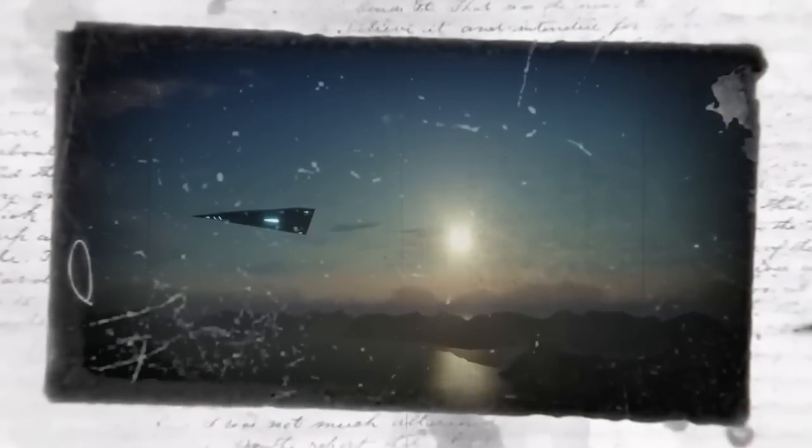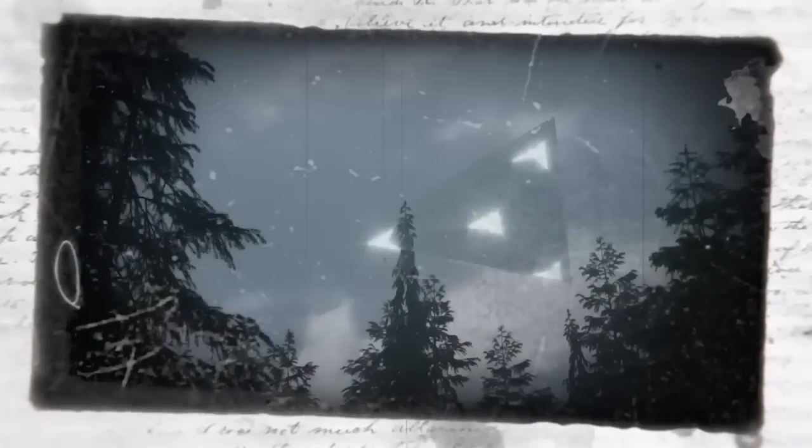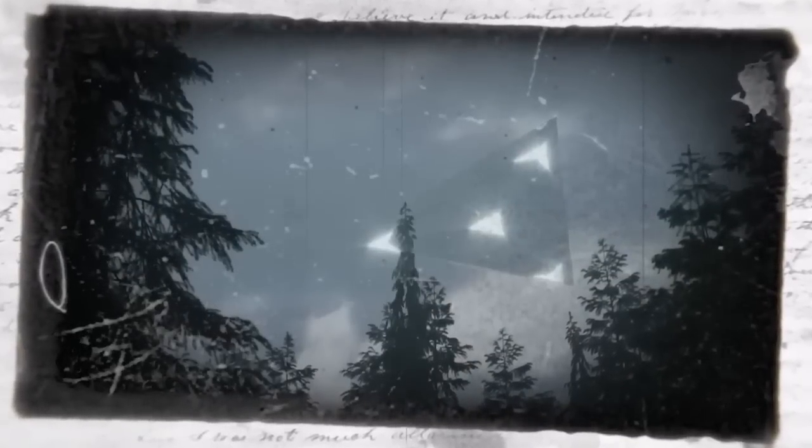It's these questions that have led some to say that these crafts don't belong to us. After all, we currently don't have any aircraft that's able to match what these crafts do. These black triangles are hundreds of years more advanced than our current tech. So where did these things come from? And how are they able to achieve what they do?